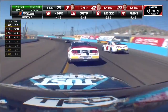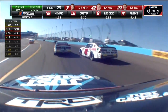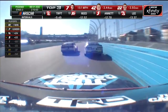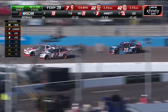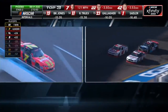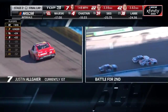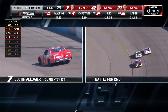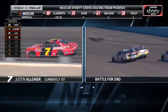But again, he's on the inside. He's controlling who's pushing the tempo. Every position matters, too, because points are very important for the guys in front of Christopher Bell right now. Austin Cindric is looking for points as he is way down the list. But you get points at the end of each stage. And right now, Justin Allgaier, we mentioned him winning stage 1, got 10 points for that win, all the way down to 10th place, which gets 1 point.